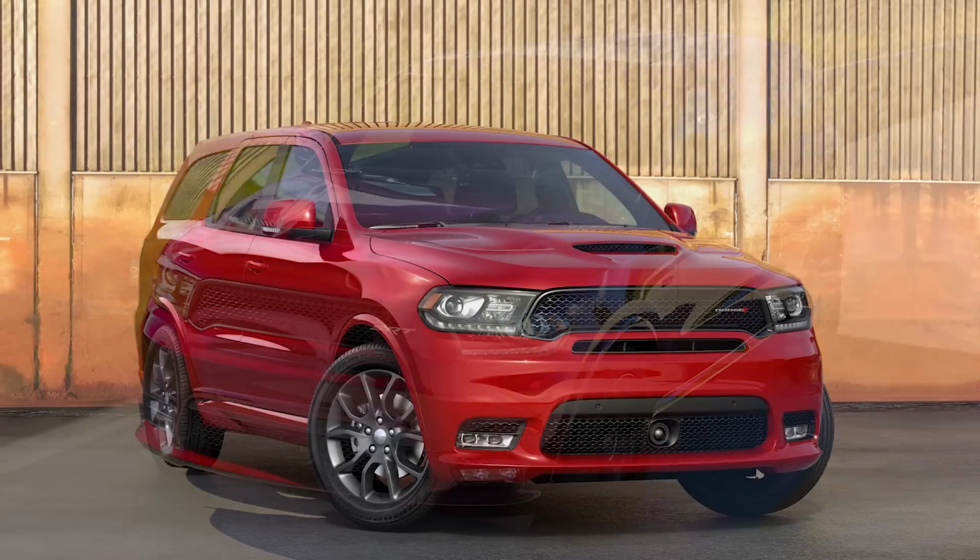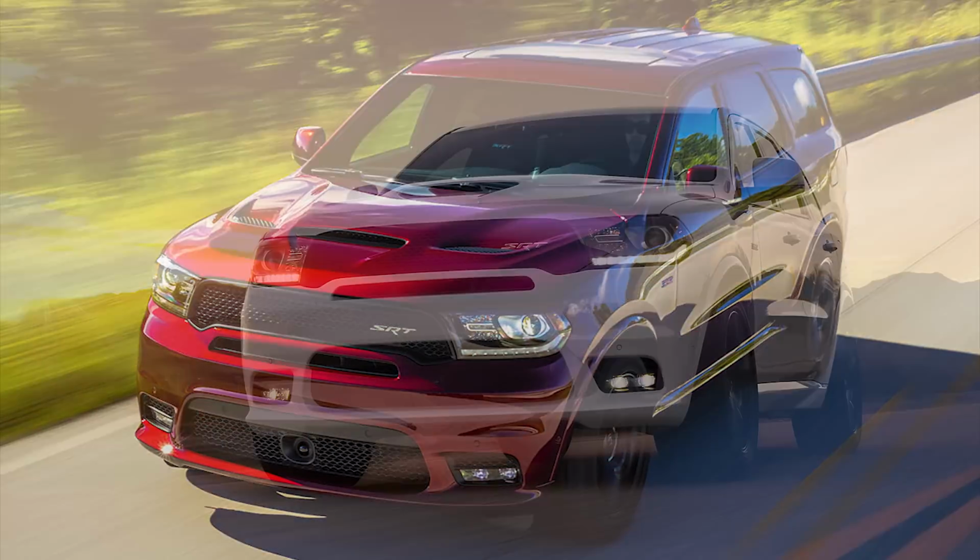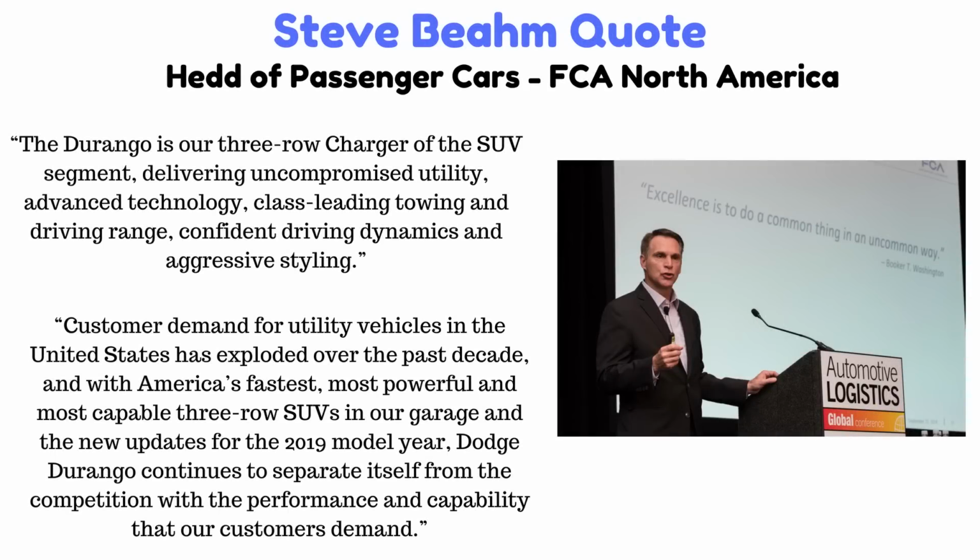There weren't too many changes for 2019, but as you saw, Dodge did tweak a few things. And also another thing is that Dodge is definitely invested in continuing to improve the Durango. Here's a quote from Steve Beam, who is the head of passenger cars for Fiat Chrysler North America. And he basically says that the Durango is their 3-row charger for the SUV segment, and that the SUV demand has been growing and growing over the past decade, so it looks like they're going to keep beefing up the Durango, and it won't be going anywhere.